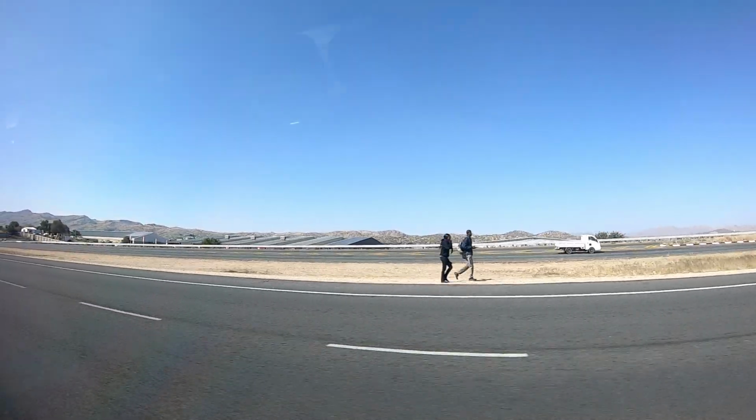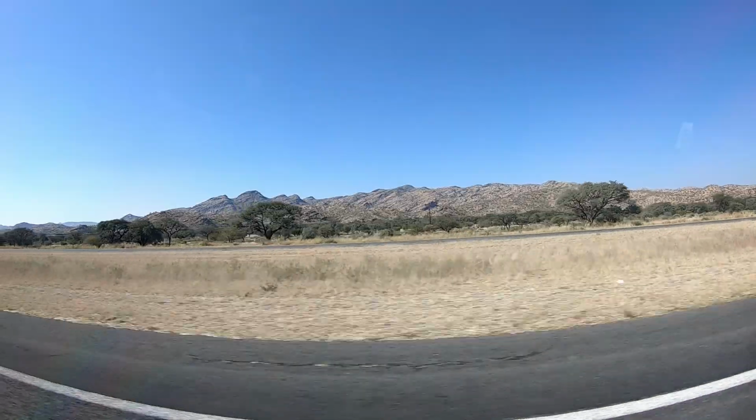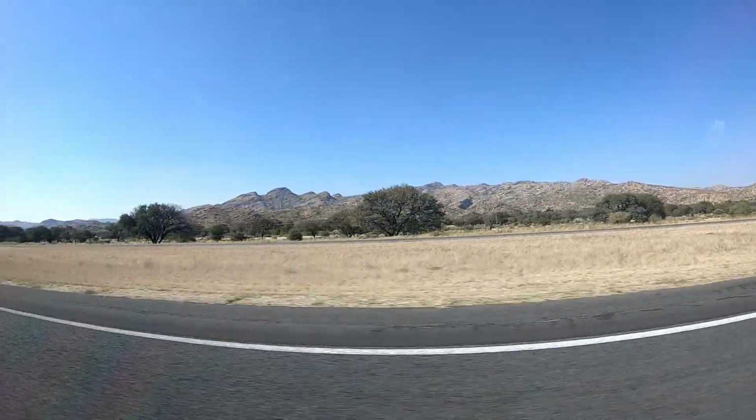The city is actually quite far from the airport, about a 45-minute drive, but it goes by quickly with views like this and the occasional baboon sighting on the side of the road.